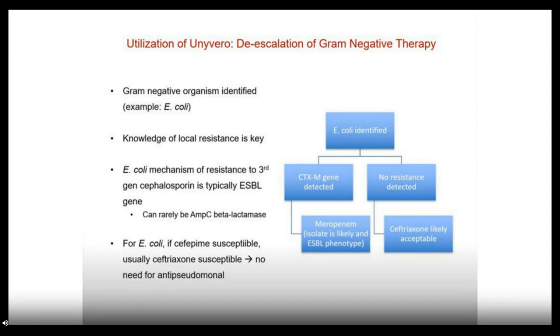So that is one of the mechanisms by which Unyvero can be useful, and you don't have to wait for final phenotypic susceptibility tests to make an adjustment.